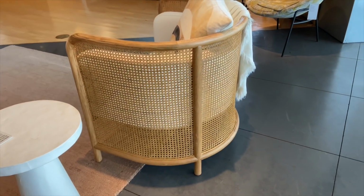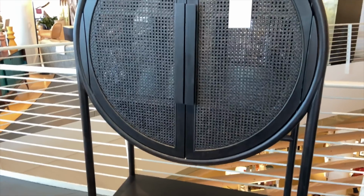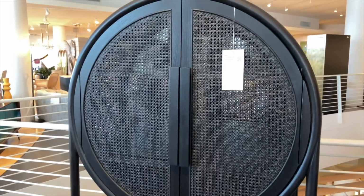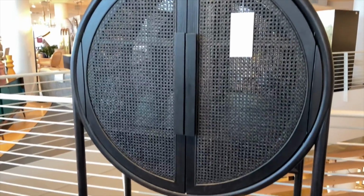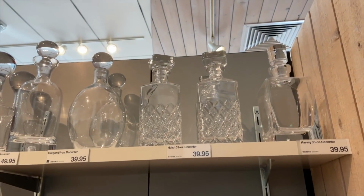This is from their Leanne Ford collection. So beautiful. And my husband said that the chairs were actually really comfortable. This bar cabinet is also from their Leanne Ford collection. And of course, we had to look at the barware.